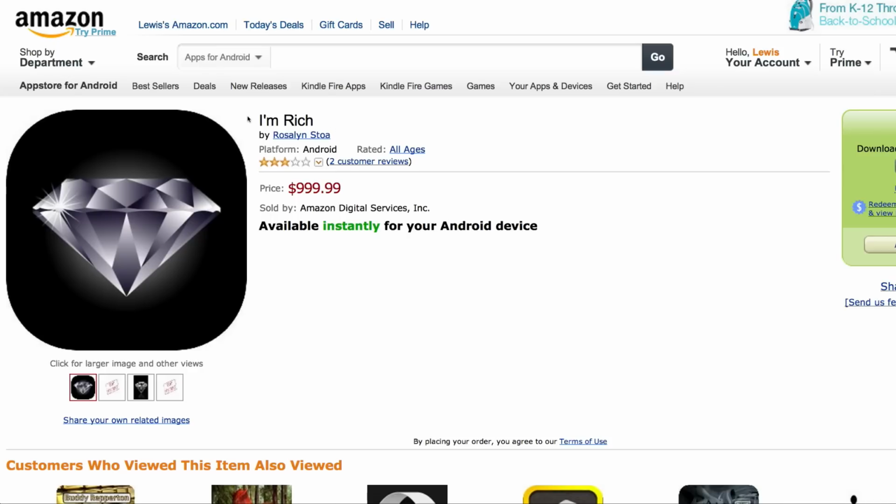Item two, the I'm Rich app for Android. Some of you guys might have heard of this one. This is $999.99 for an app called I'm Rich, but it doesn't actually do anything except tell other people who pick up your phone that you're rich, if they know about this app. Pretty ridiculous. Once again, head down to the reviews because they're hilarious.